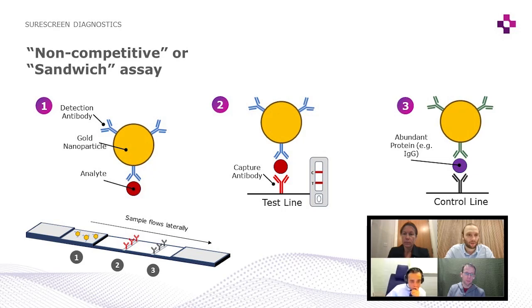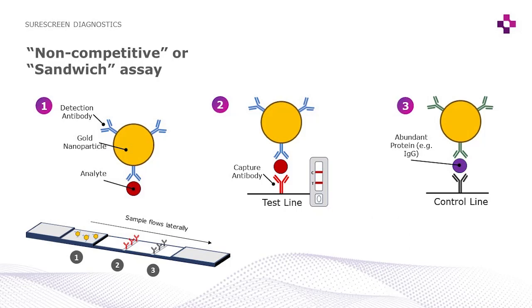And it's the buildup of this gold at the test line, which is occurring on thousands and thousands of binding events at the test line, which causes that visible dense red color, because the gold itself is inherently a dense red color. So to produce our control line, we have exactly the same thing, but we're detecting an abundant biomolecule or protein, for example, immunoglobulin G, and we're doing this with the same setup, but a different choice of antibodies. Next slide, please.